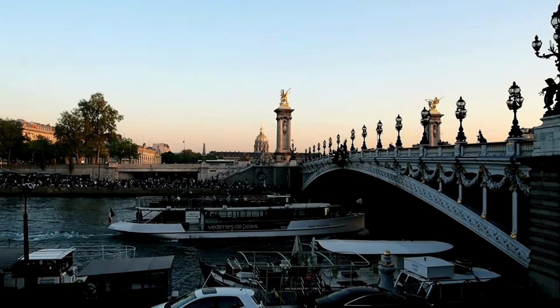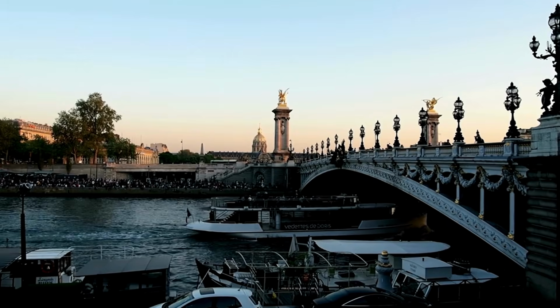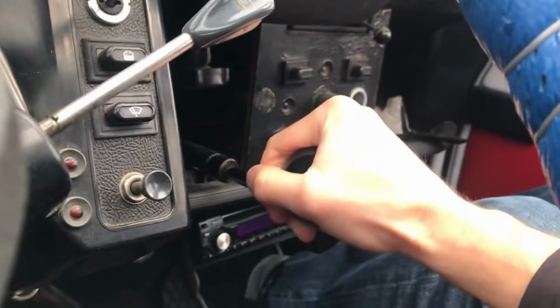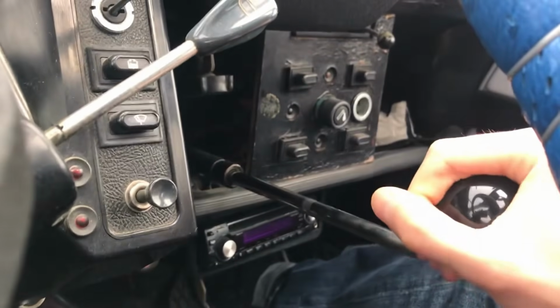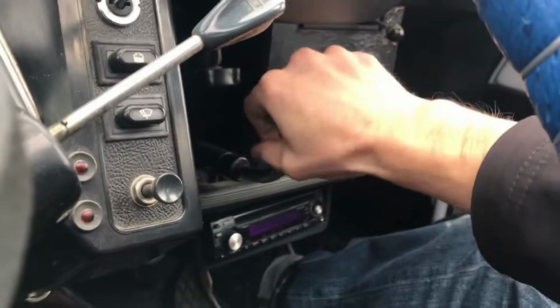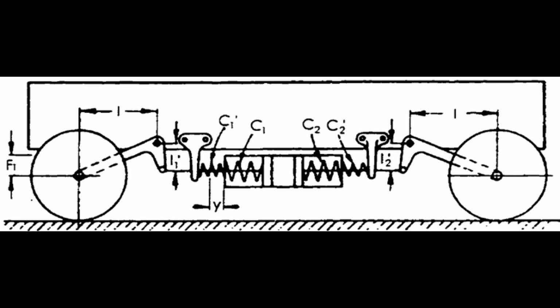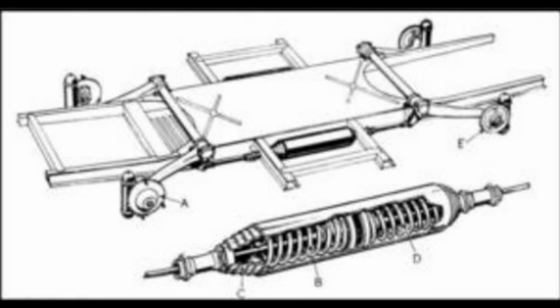Is the Citroën 2CV the most French car of all time though? Well, it is extremely weird in many ways. It looks weird, the engine sounds weird, it's got a weird gearbox, and the suspension was really weird. It had a single spring for both the front and the rear that was shared, which meant it had independent suspension from the left to the right side, but non-independent suspension from the front to the rear.